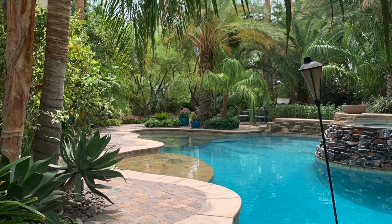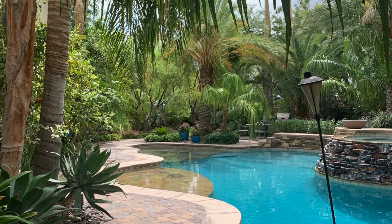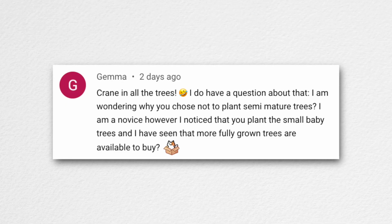Like if we could crane in all of our trees. Well, and if we had unlimited money. Well, that's the thing. Then we would crane in all of our trees. We would, definitely.